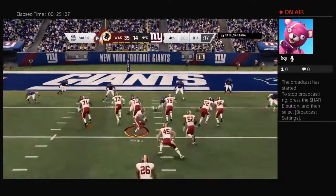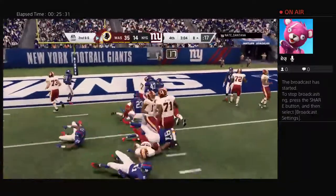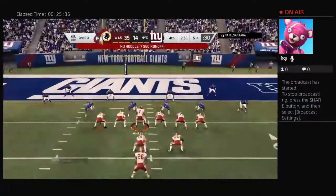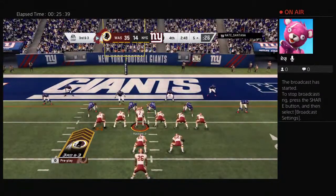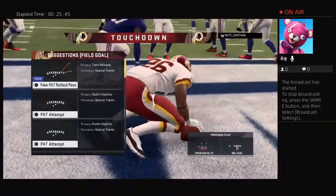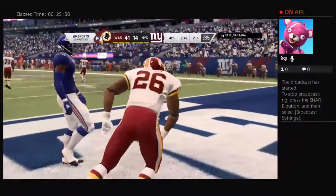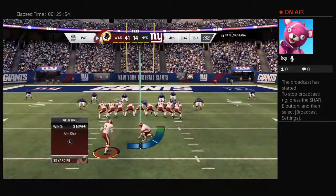It's now again, Peterson. And they'll get this from the 8 to the 5. Pickup of 3. In need of a conversion on third down. They had the big play to start the drive. Not much sense. They run. Peterson. And he'll take this into the end zone. Touchdown, Washington. A 5-yard touchdown run. And the Redskins are able to stretch the lead out further.